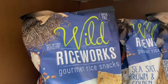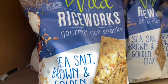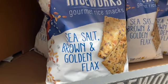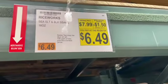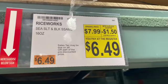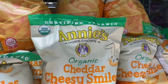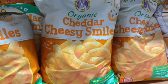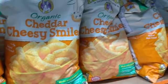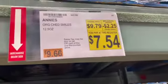16 ounce Wild Rice Works Gourmet Rice Snacks Sea Salt Brown and Golden Flex, $7.99, take $1.50 off, $6.49. 12.5 ounce bag Annie's Organic Cheddar Cheesy Smiles, $9.79, take $2.25 off, $7.54.